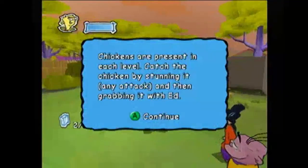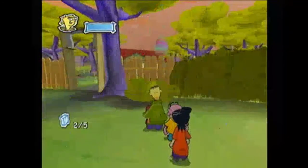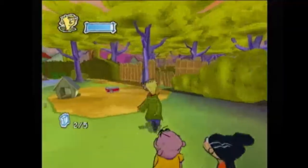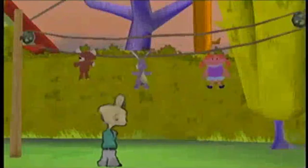After doing that, we walk into a room with a chicken in it. The game gives us a prompt that says we can catch the chicken by stunning and grabbing it with Ed. After doing as instructed, we receive an Easter egg. I'll explain this whole concept later. After that, we approach a dog at a doghouse next to another cooler. One domestic dispute later, we see a singing Jimmy with his dolls up on a clothesline for some reason.